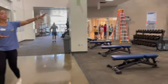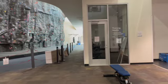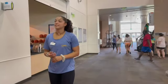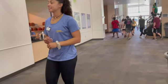Over here we have a boxing area on the far corner down this midway, and we also have the climbing wall, which is very popular. Has anyone ever tried that before? No. You want to try sometime? You got to try it sometime.